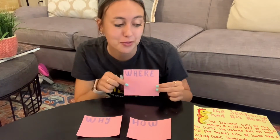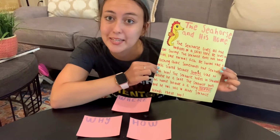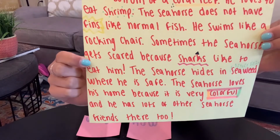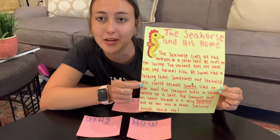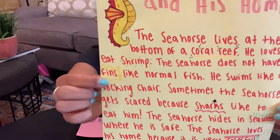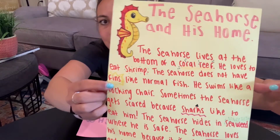We have to think back to our story and where an event took place. Well then, let's look back at our story and figure out where an event was taking place. The only event that happens in this story is where the seahorse lives. If we look back at our story, we can see where the information is found on where the seahorse lives. We can see that the seahorse lives in a coral reef. So for our where question, our question becomes, where does the seahorse live?